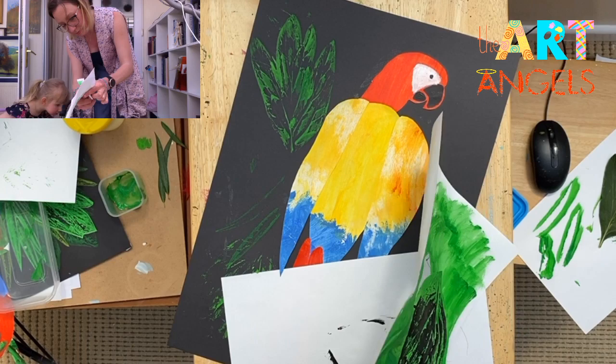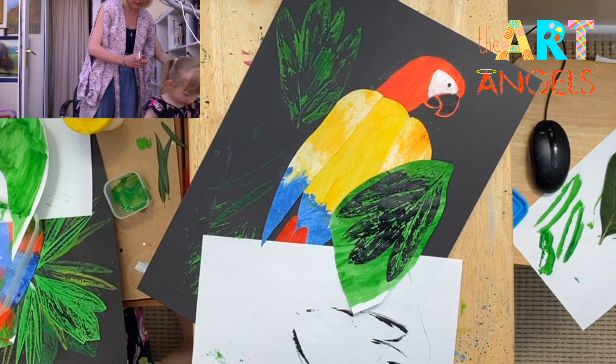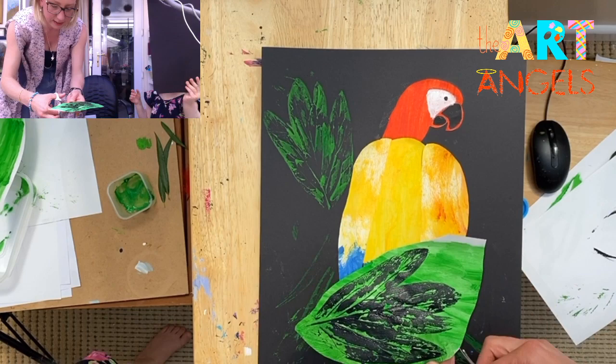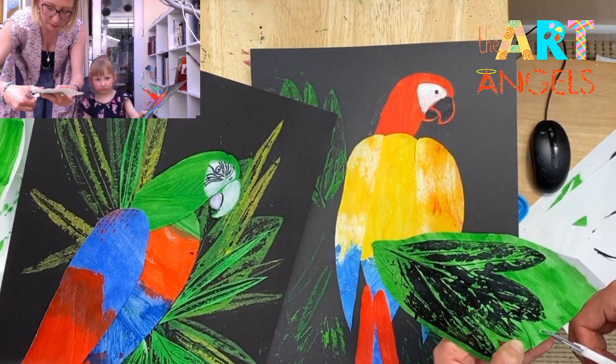Can I look? Okay, take them. Can I look at this one? Yes, exactly what we did here. These are leaf prints. And what's that? We're going to make two. So these are two types of prints that you've learned today. We're going to make two.